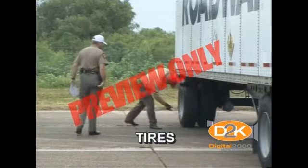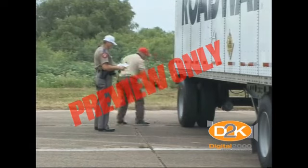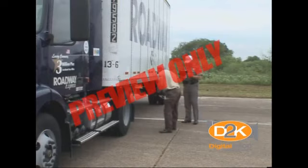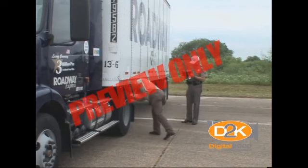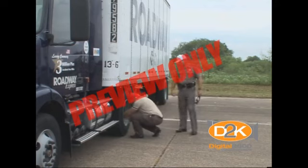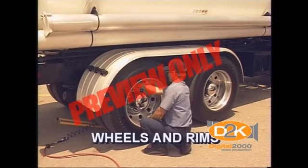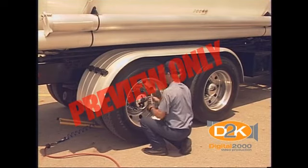Tires are considered part of the suspension system and are so important that they stand alone on the Level 1 roadside inspection checklist. Numerous items, such as overall condition, illegal repairs, tire size, tire type, and inflation pressures, are all given the once-over by any roadside inspector. Again, these components, although being parts of other systems, have a standalone section on the Level 1 roadside inspection checklist.